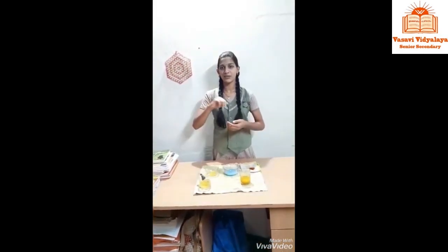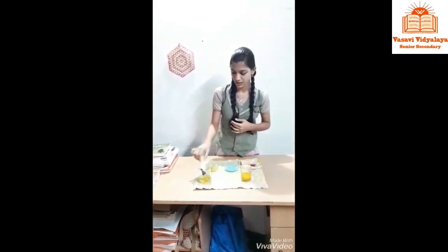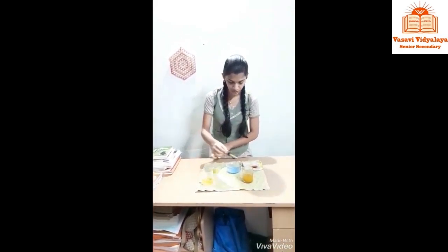There are two types of indicators. One is natural indicator and the other one is artificial indicator. Turmeric is an example of a natural indicator, whereas phenolphthalein or methyl orange are examples of artificial indicators. Here I have taken turmeric solution for my experiment. This is soap solution and this is lime juice.